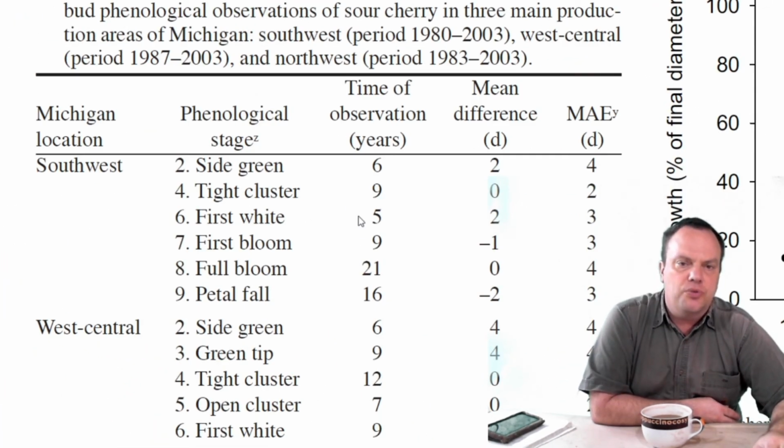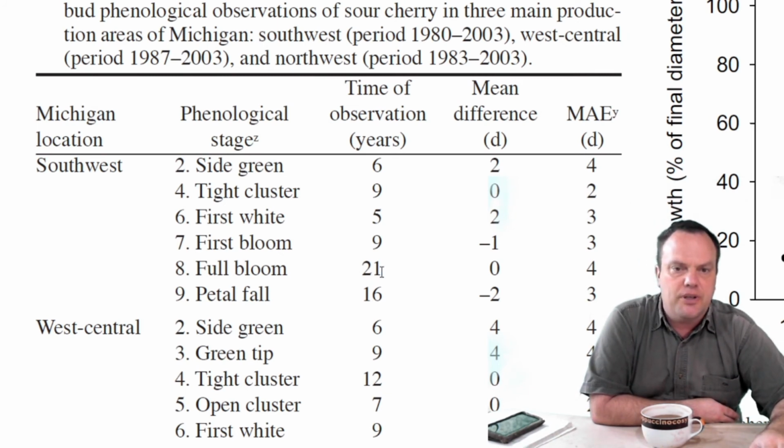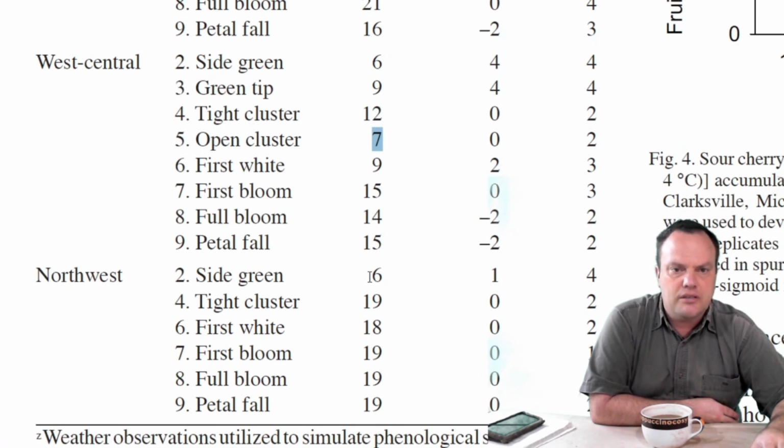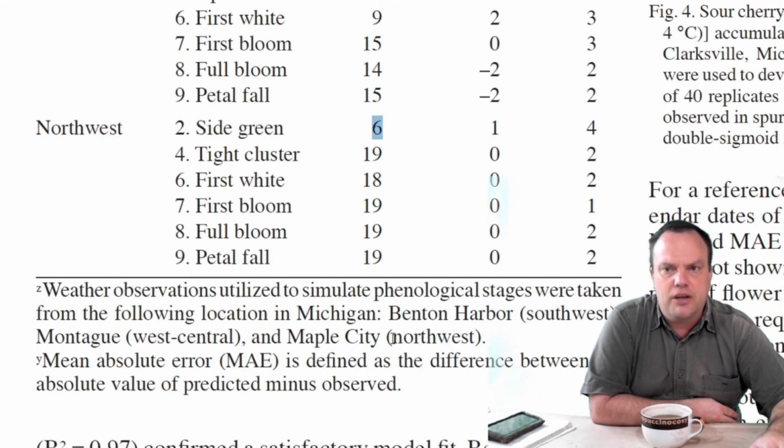This table shows you the data. Full bloom, of course, that's been recorded every year, so that's why they have 21 years. They have only 6 years of side green, but these are their number of recorded years. The smallest size they have is 5 samples for that one. That's in the southwest. Let's see what we got here. Yeah, the open cluster is the one that's recorded the least, except for northwest we got the side green recorded the least. But we have a fair number of samples over the years to evaluate.